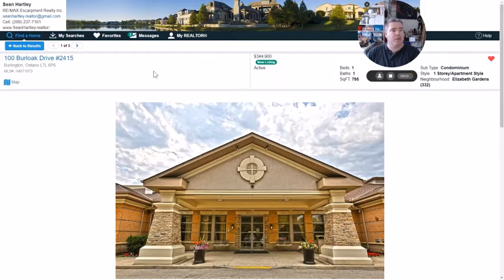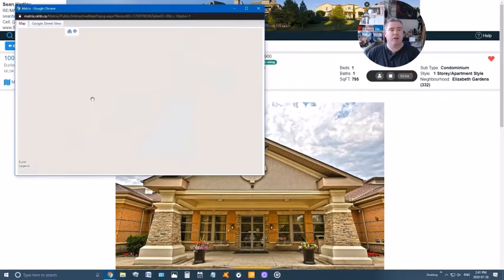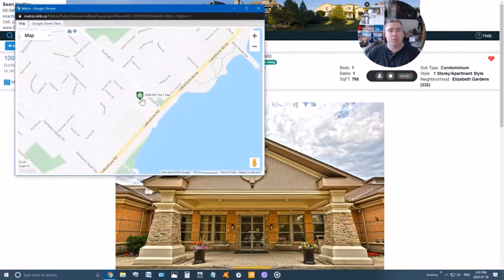So if you move over to the left here, you'll see the full property address, the number sign showing its unit number if it has one, and its address, postal code, and MLS number. If we click the map, it'll show you a little pop-up window with an accurate location of the property. Now keep in mind the PIN and the location is set by the address and or the realtor.